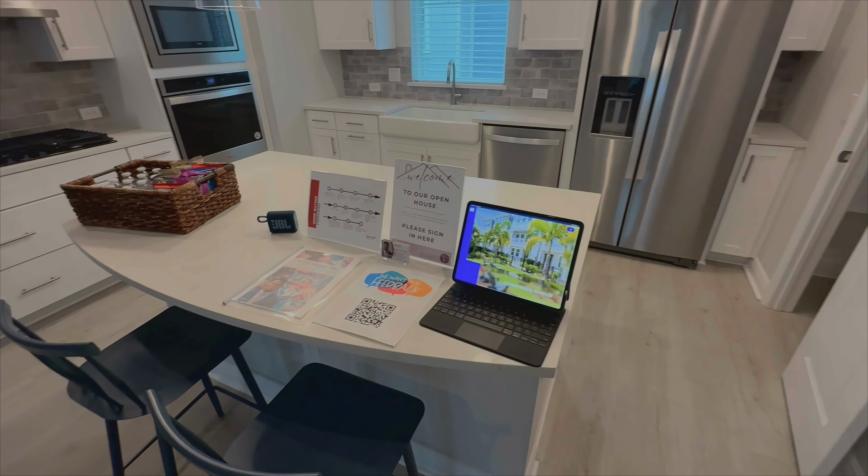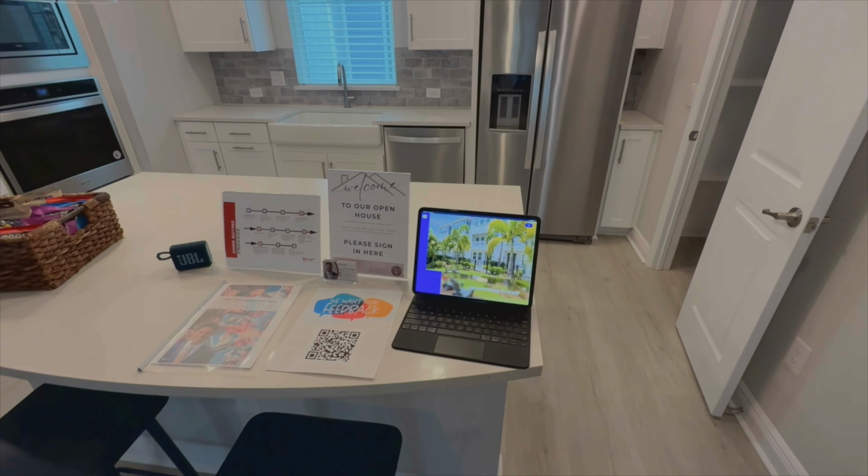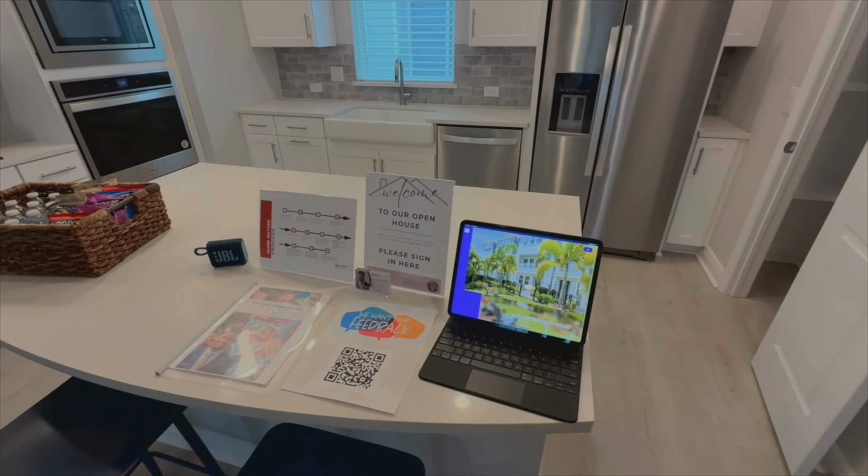Okay, so we made it to the open house. We set up everything. Big tip: the first thing you want to do when you get in the open house is turn on all the lights. You want to get in as much light as possible. Let me show you guys what I bring to an open house. This is basically how I set up my open house, and I'll go one by one.